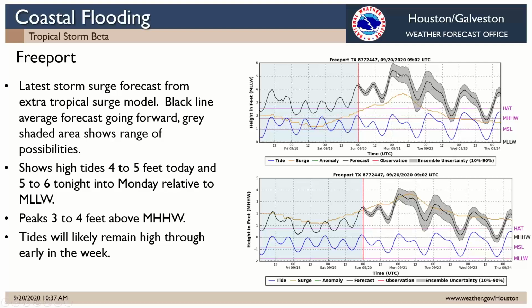Notice on all these charts, the high tides fall off with time. We think that's probably falling off more rapidly than we'll actually see. So keep that in mind. We'll have high water certainly into, we still think, midweek in these areas.